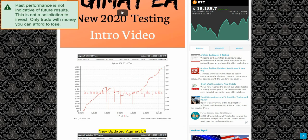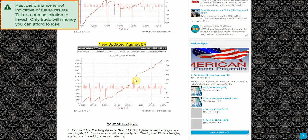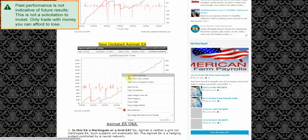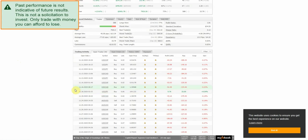All right, let's go ahead and jump into the new EA, or the new updated version of the EA, I should say. All right, so this week, the new updated version of the EA returned 1.09%. All right, so the new updated version definitely did a bit better than the old version. And as I stated earlier, we're up 13.01%.